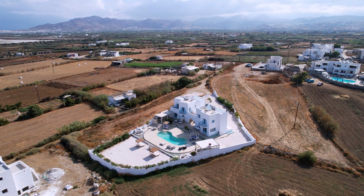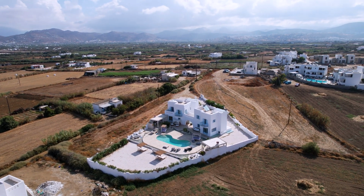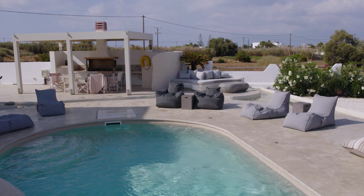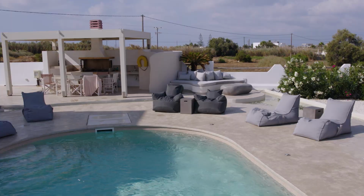But to get started, we want to show you guys this amazing Airbnb that we're staying in while we're in Naxos. I don't even know how I discovered this gem. The backyard area is amazing. I'm so excited to show you guys what it looks like. The inside is also great. So we're going to do a little bit of a tour, and that way if you're coming with a group to Naxos, this could be a perfect stay. So let me give you guys a tour of this villa.